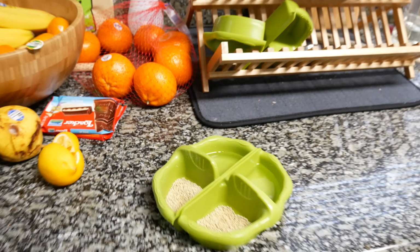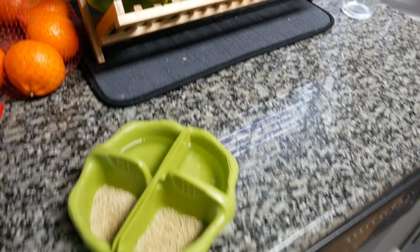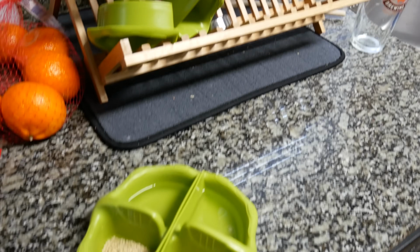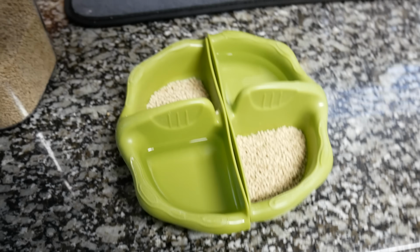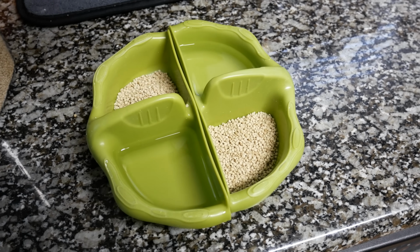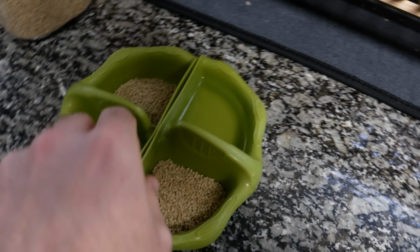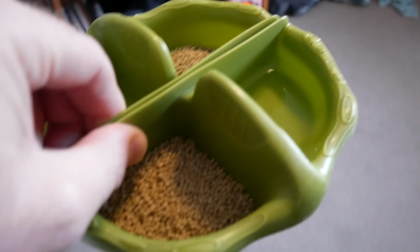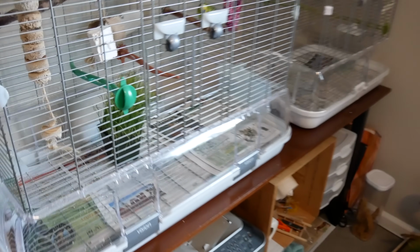All right, so now for the bird food. Got to empty these out, wash them out, and put them on the rack and exchange them for these dry, clean ones. And then we'll go ahead and get some food in those bowls. All right, so now we got them both food and water, and the food has been cleaned out of the water, and I've replaced the water with new water. And now we go back to the birds. So we've got our clean, fresh food and water for them.